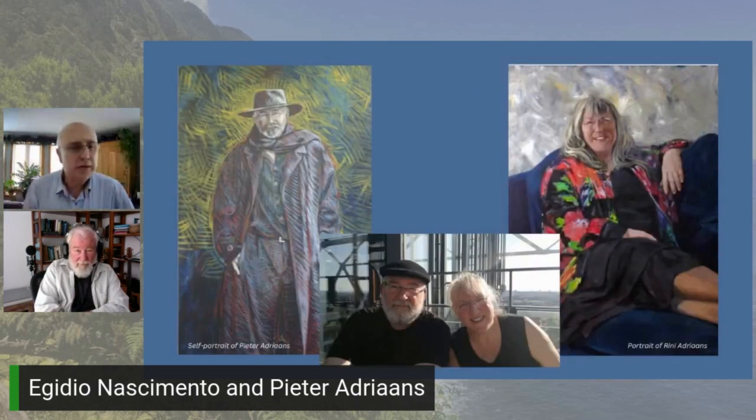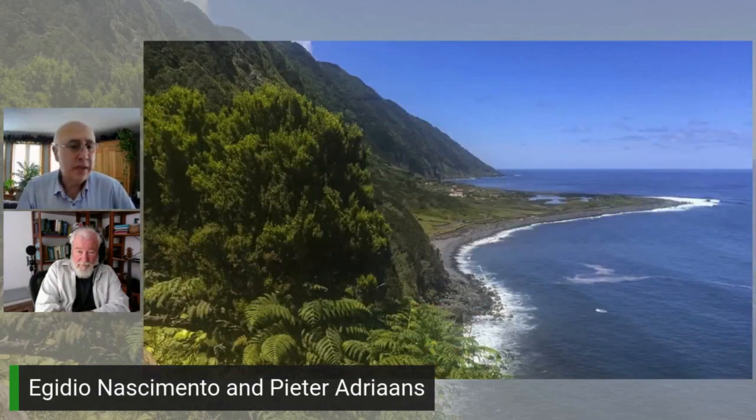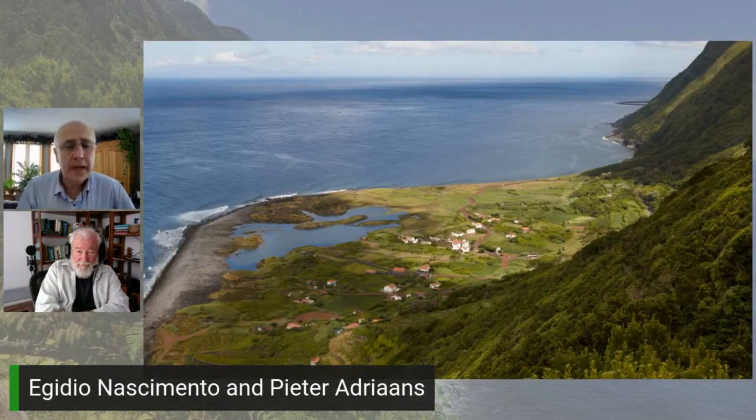For those of you that don't know, Peter and his wife Rennie have been on Saint George for quite a few years now. Their destiny brought them to the Azores in the early 2000s, about 20 years ago, and they fell in love with the islands and have made it their home.